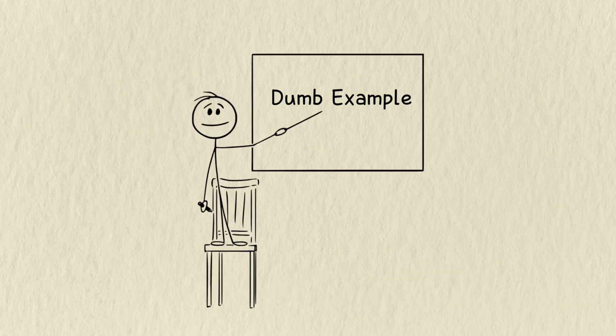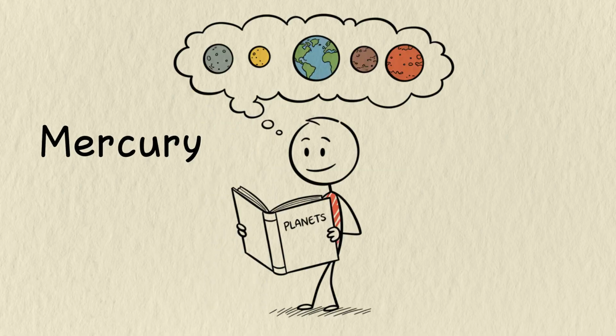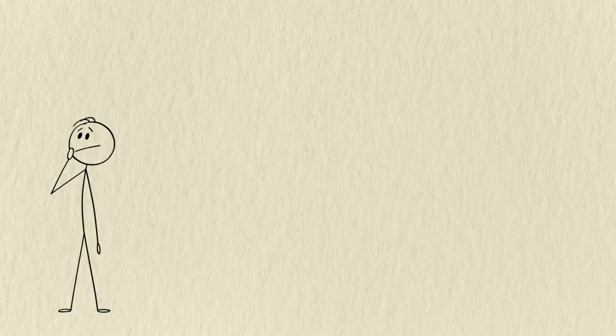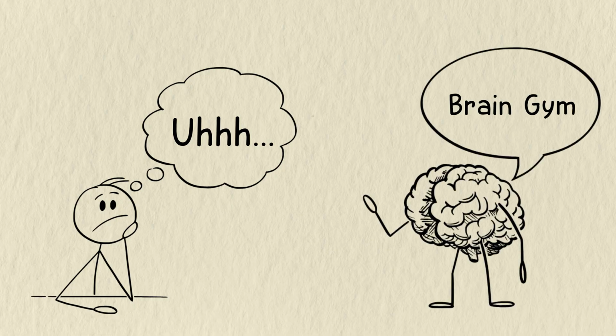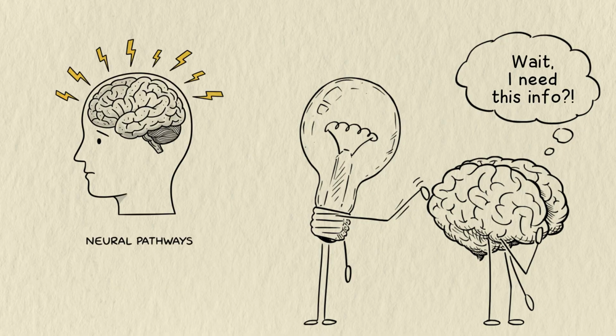Let's break it down with a dumb example. Imagine you're trying to learn the names of the planets. You read them once. Mercury, Venus, Earth, Mars. You feel smart. Now, instead of reading them 10 more times, you close your eyes and try to recall them from memory. You probably get to Mars, and then your brain goes, Jupiter? Or is it Jimmy? That's good. That little moment? That's your brain doing the actual work. That's where the learning happens. Because now your brain goes, wait, I need this info? And it starts reinforcing those neural pathways like crazy.